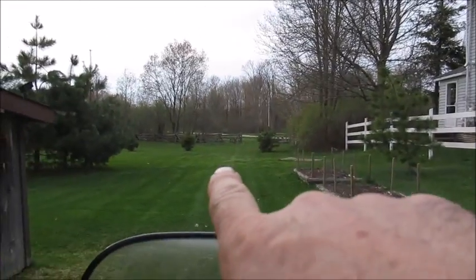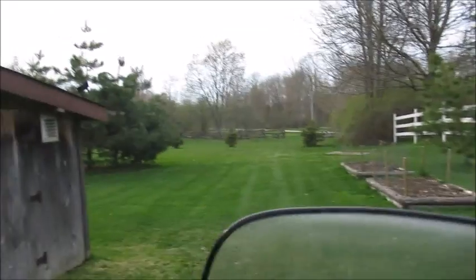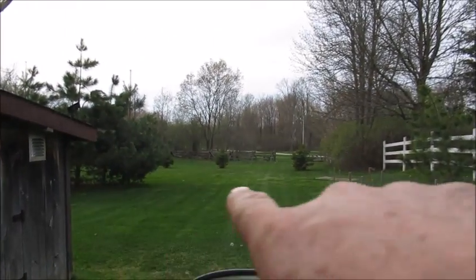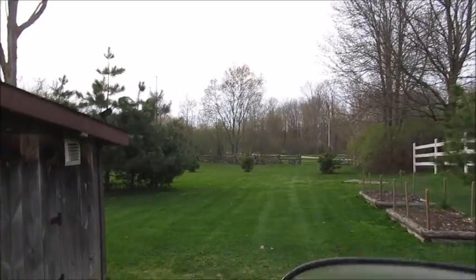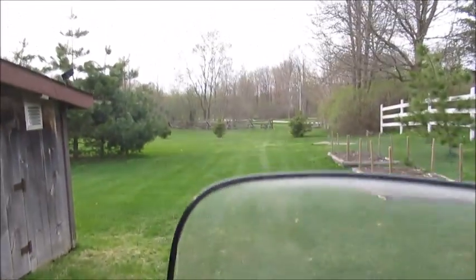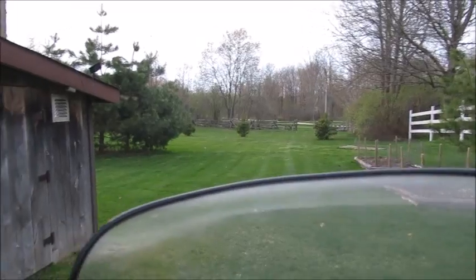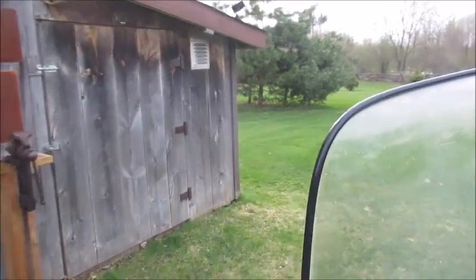I'm at my shed right now. I'm going to take a shortcut across my lawn and out onto the driveway, and my nicely cut lawn that I cut last night, and we're supposed to get like 5 days of rain here. So anyways, take you on a tour, so buckle up, here we go.